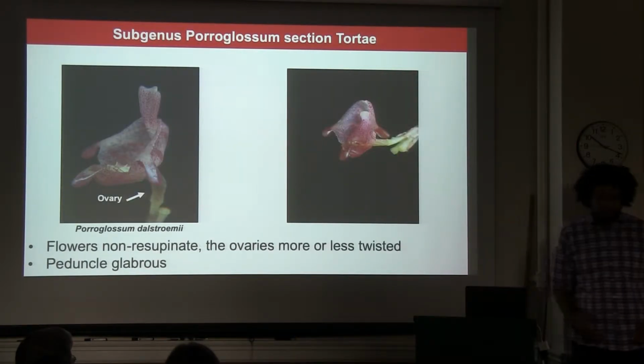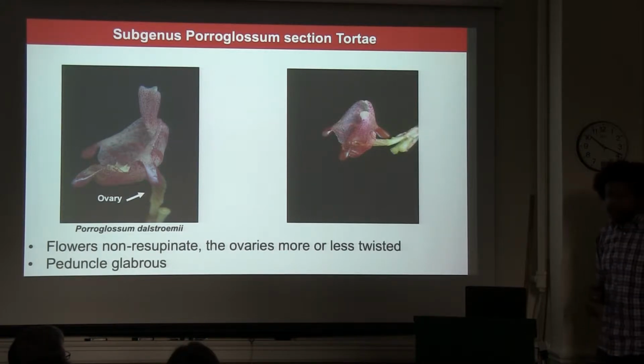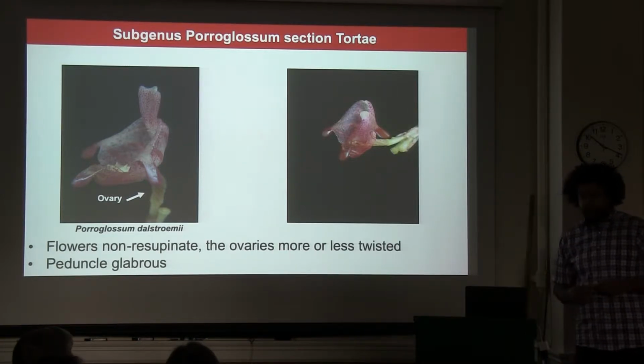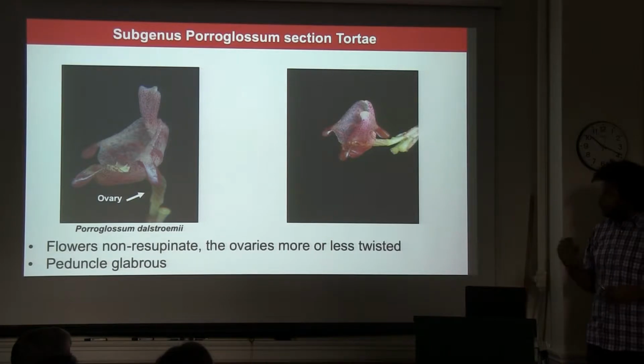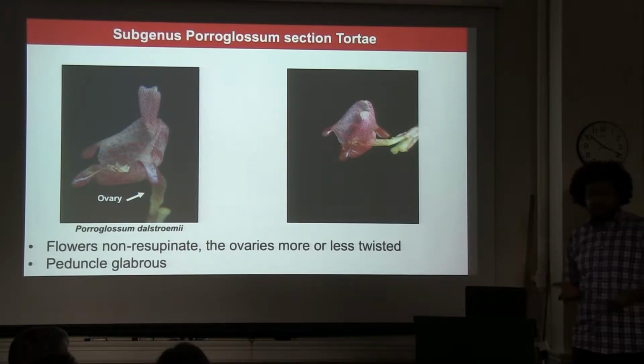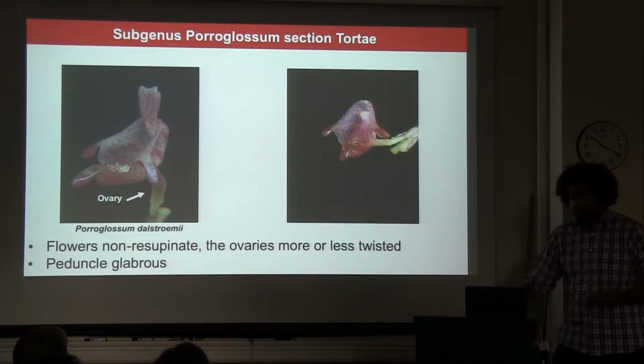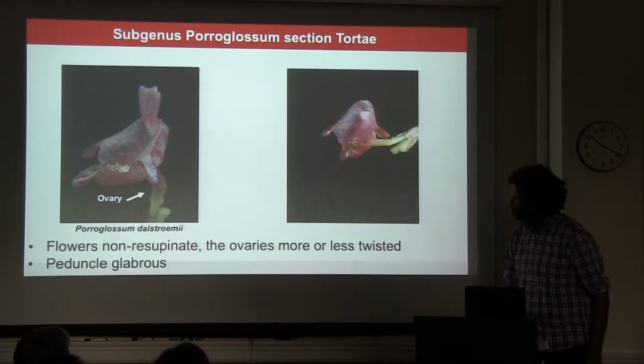And this is where it gets a little bit tricky. Section Torte, which is described differently than section Porroglossum, is only differentiated by whether the ovaries are twisted and if the flower is non-resupinate, or turned upside down. However, based on several monograph pictures and line drawings, I've seen species from other groups, such as the Brevicipilla group, that also exhibit the non-resupination character. So this may be a character that's not a great synapomorphy in this case. But however, this is how it's traditionally described.